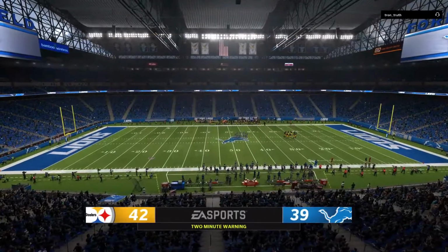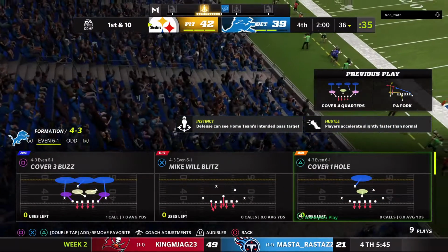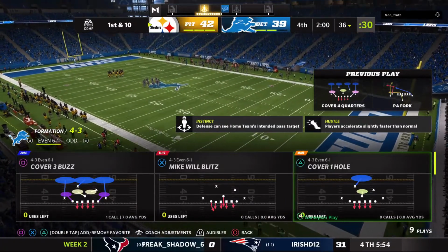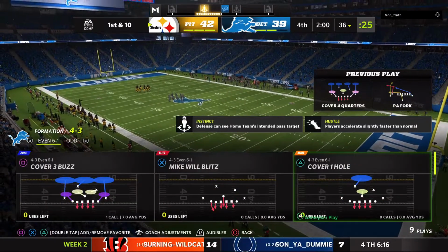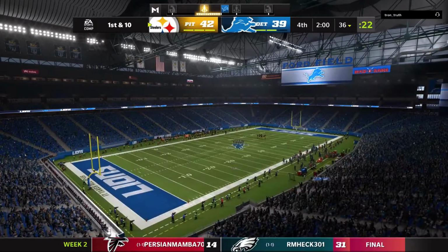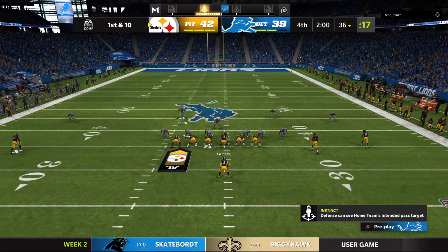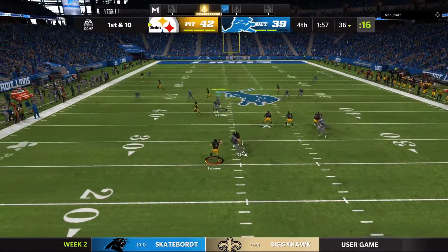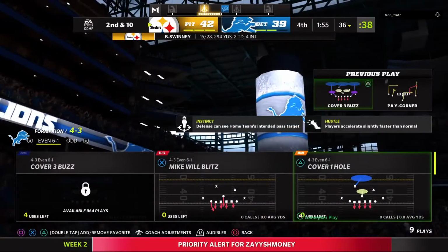Three points separating these two sides with 2 minutes left to go in the 4th. So the Steelers with the football as we get you reset. They've got a 1st and 10 as they look to try and finish this one off. And a dangerous throw there as that's knocked down and incomplete.